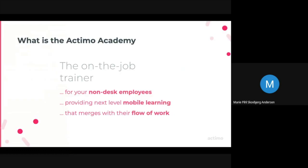Cool. And the reason why we're here today is, of course, that we have launched the Actimo Academy, and we're all very excited about it, and we are so excited to show you the first step of the way today. The Actimo Academy is pretty much an on-the-job trainer. It's tailored to your non-desk employees. It's providing you with the next level mobile learning. And the whole setup is really to merge all the training that you do digitally with your employees' flow of work.